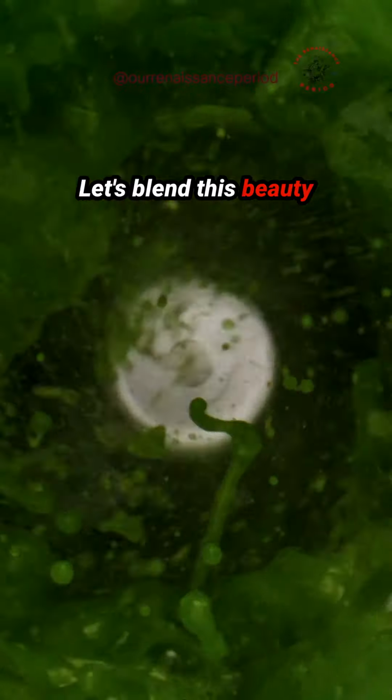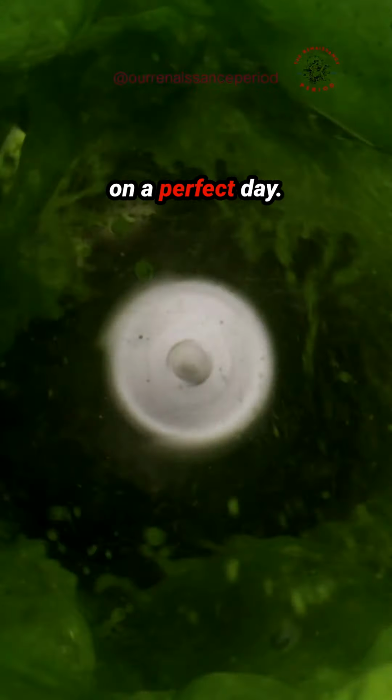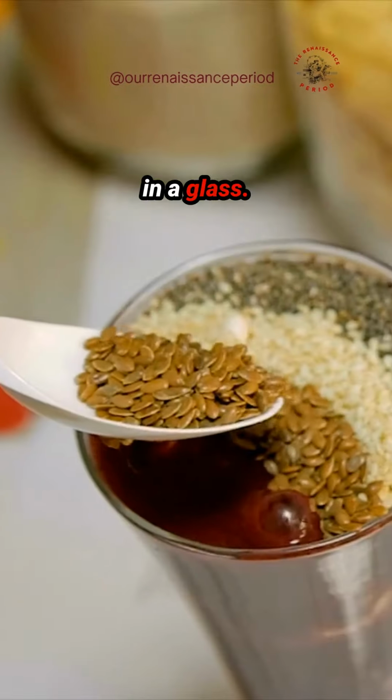Let's blend this beauty until it's creamy and smooth, just like the Mediterranean Sea on a perfect day. This isn't just a smoothie, it's a little bit of goddess energy in a glass.